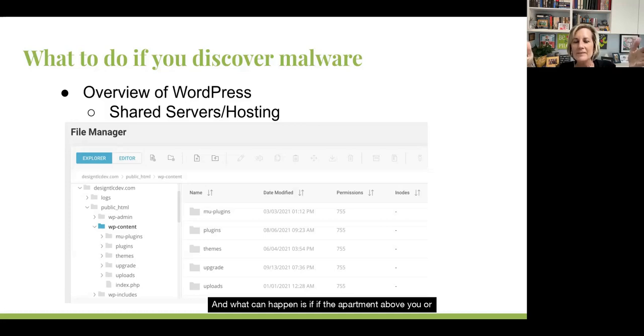And what can happen is if the apartment above you or below you has a leak, it can come into yours as well. And that's how the shared servers work on all of the hosting that we're most familiar with. They do lock things down a bit, but that's why I know SiteGround, for example, is a popular web hosting company, and we use them as well. And they do scans periodically of their website files. And if they find malware, they will shut your site down to prevent it from infecting any other sites on those shared servers. That's a downside of shared hosting, but it's not very often that happens.